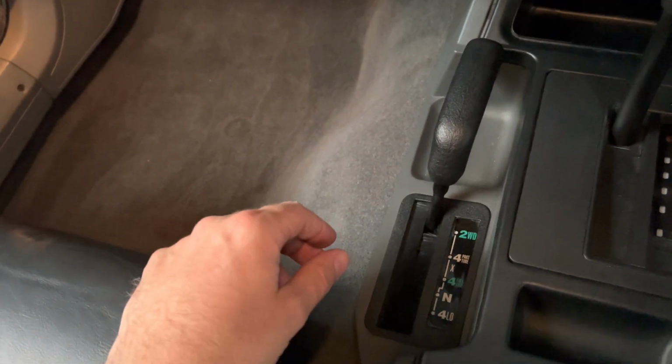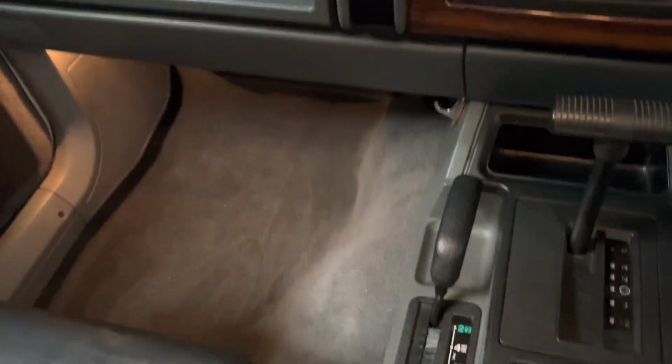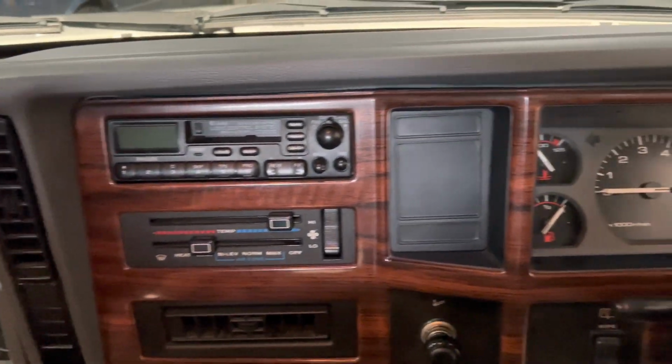They do have a low-range transfer case. So you've got two-wheel drive, four-wheel drive full-time, and four-wheel drive part-time. It all works perfectly.